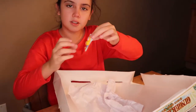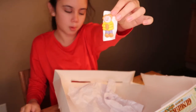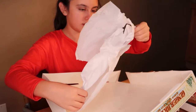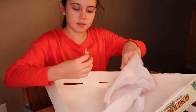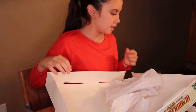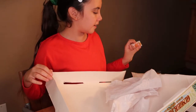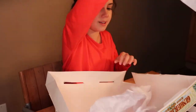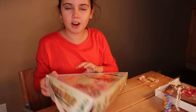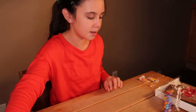Here's the next character. It's a boy. It looks like a boy. And then the last character, I think, is a dog. Oh, here it is. And then this is the little doggy. And instead of putting it next to the characters, we just put them on the house for some reason. So I guess if you like a dog hanging on your rooftop, then I guess that makes sense. But let's start with the gingerbread.